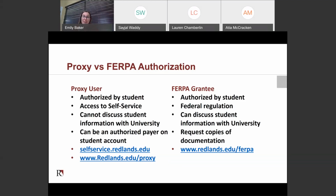So for you parents that are returning students, your student may have done it last year, and you call us and we say, unfortunately, we don't have that FERPA access, and it's just because they need to renew it. And again, that's a federal regulation, and so we just make sure that we follow that.